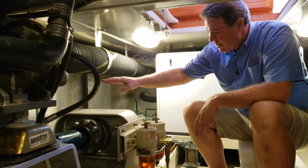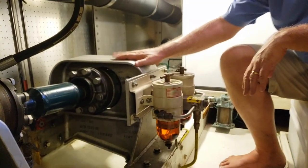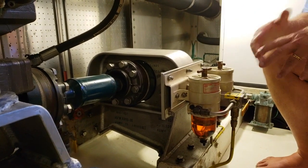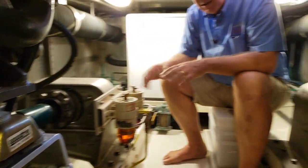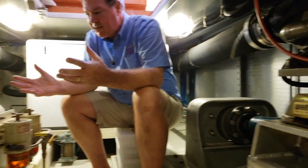Krogen Expresses all have an AquaDrive set up, so this is the thrust collar, I refer to it as. And basically, the props drive the boat through this thrust collar. And what that does is it takes the necessity of the engines to manage that thrust away, and the engines can be more softly mounted on AquaDrive. These are actually AquaDrive mounts, so that's all part of the system.